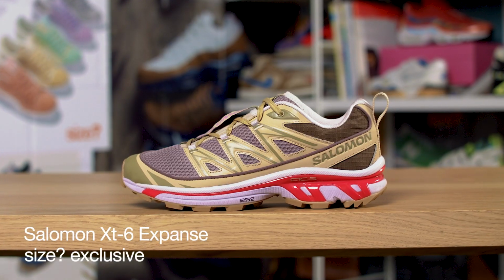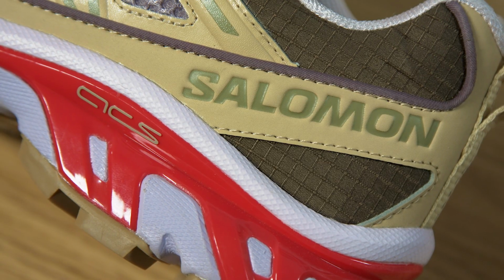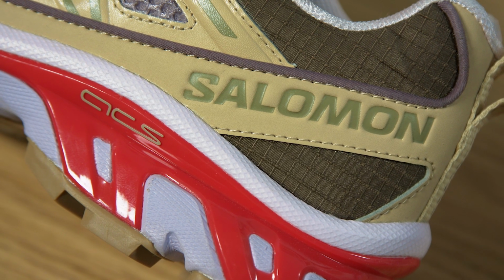So next up, we've actually got our first ever project with a brand. And we very rarely say that, actually. This is a really special one for us, and it's the Salomon XT-6 Expanse. I'm really proud of this one. It's something completely different. I know it's an Expanse as well, but I can't think of any other XT-6s that have a similar kind of colour blocking or that extra level of storytelling.